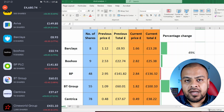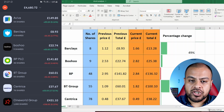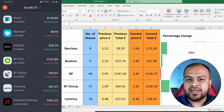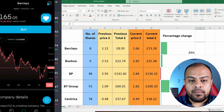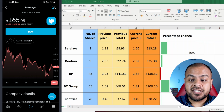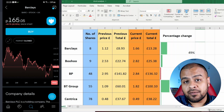Next up, we have Barclays, which is an international bank, at £1.12 per share with a total of £8.93. It wasn't much, but again, the key thing is to focus on the percentage gain. The current price of Barclays is £1.66. That would have given me a percentage gain of 49% by investing in a bank. Imagine that during a pandemic.